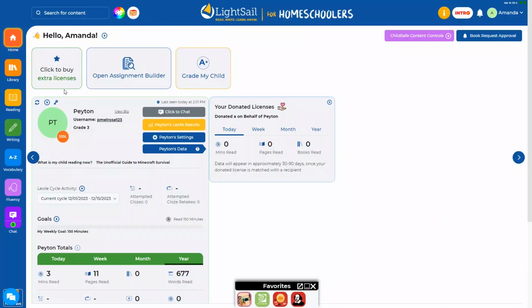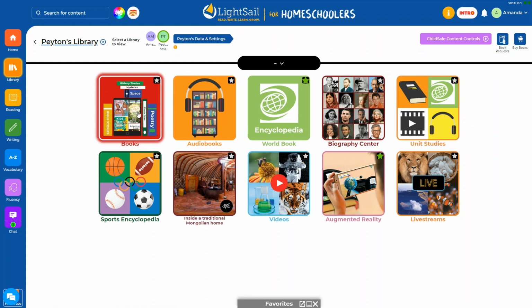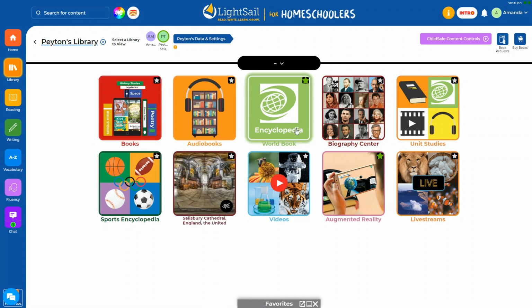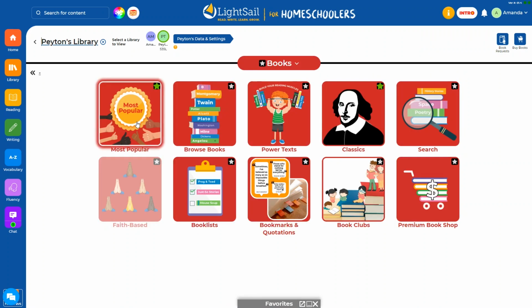Over on the left of the screen are a bunch of different options. Home is where we are now. We'll come back to this later in the video. Library is where you can find all of the books that are included with the program. So this is probably the most important tab to pay attention to. In addition to the library of books to read, they also have audiobooks, a World Book Encyclopedia, biographies, unit studies, and more. If we click on books, this opens a whole bunch of new options.